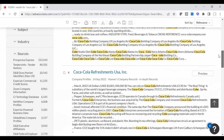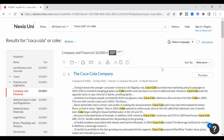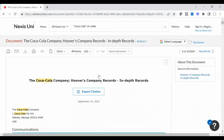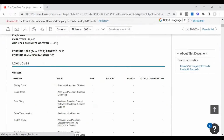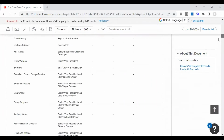But what I want to point out is, for example, what I'm going to do is go into this first document, which is a Hoover's in-depth report. And we're also going to take a look at some individual publications because, as I try to explain to people, there's so much information on this product, and sometimes individuals are not always aware of all the different types of business content that's available. So here we have that Hoover's in-depth report. And I'm a big advocate of Hoover's in terms of the related information you can get.